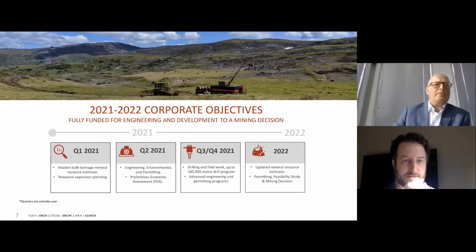Corporate objectives. Last year, we completed 87,000 meters of drilling, but we drilled in 2018 and 2019. We also have significant data from former production. So on the big milestones moving forward here in 2021, we anticipate our maiden bulk tonnage mineral resource to be published in late March. Perhaps it might stretch into early April, but it is weeks away.